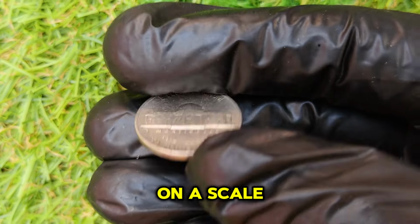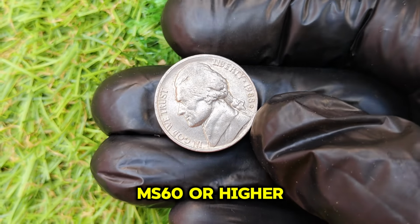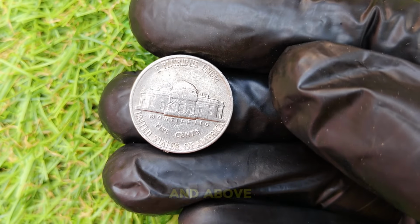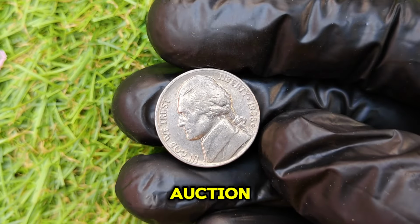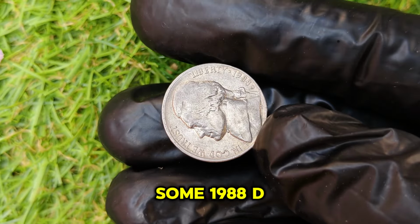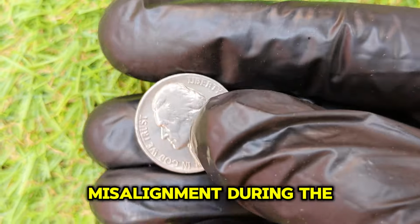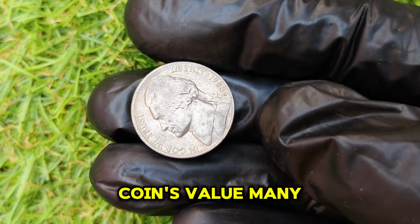Another key factor that determines the coin's value is the quality of its strike and condition. Coins are graded on a scale from 1 to 70, known as the Sheldon scale. A coin graded MS-60 or higher is considered mint state, meaning it has never been circulated and retains its original luster. Coins graded MS-65 and above, especially with full steps, can sell for hundreds or even thousands of dollars at auction. Collectors also look for unique minting errors. Some 1988 D nickels showed die cracks, off-center strikes, or doubled dies, where certain letters or numbers appear doubled due to a slight misalignment during the minting process. These errors, though rare, can multiply a coin's value many times over.